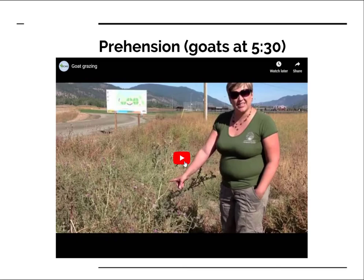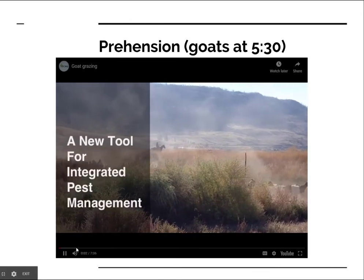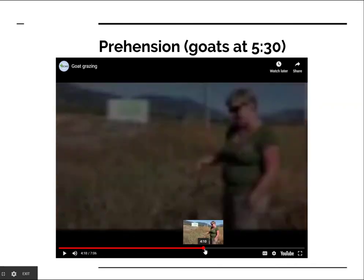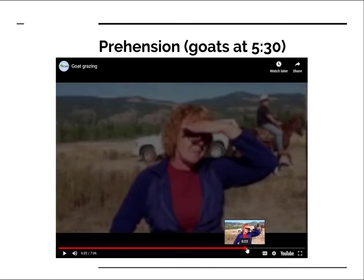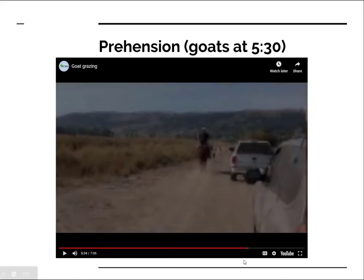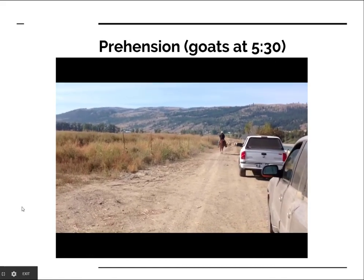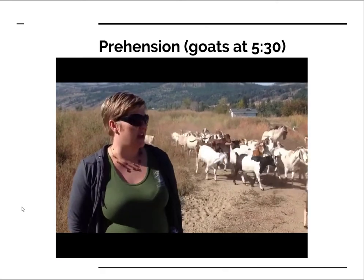So let's compare that to some goats grazing and the way that they graze. This video is about targeted grazing with goats, and you can certainly click here and watch the whole video if you want to, but I'm going to skip over to about 5.5 minutes into this video, and we'll watch an example of some goats grazing. And I think you'll see that they're obviously quite a bit different than cattle.